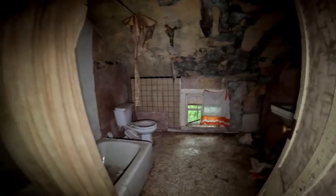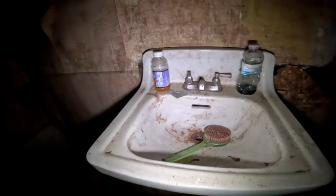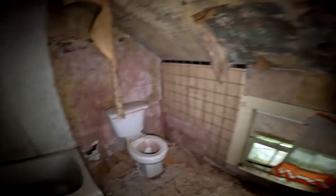Oh, here's the bathroom. Yeah, we didn't go this way. How come there's two toilets in here? Get that cabinet built in. Old hairbrush there. That's the toilet there, and then there's a toilet over here. Don't know why. All right, let's see. Floor's a little soft. Looks like just plywood floor.